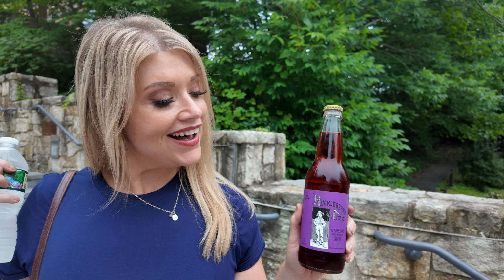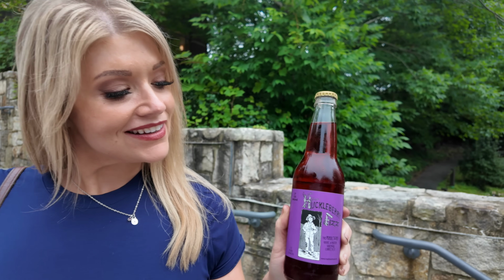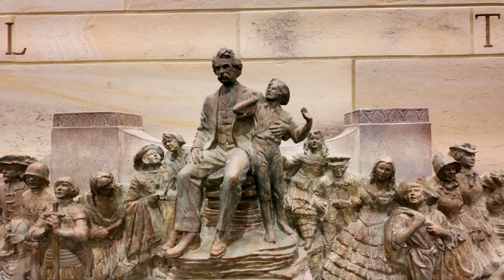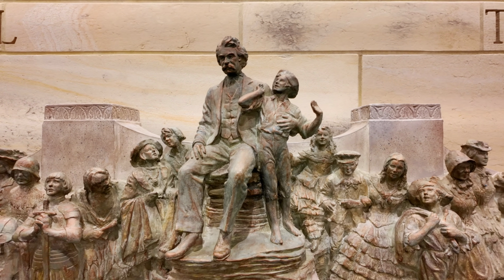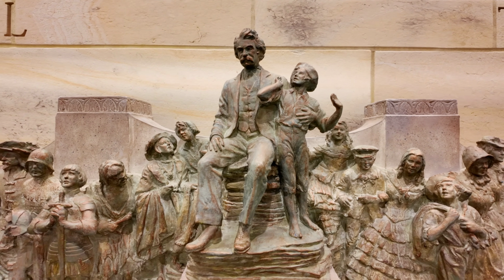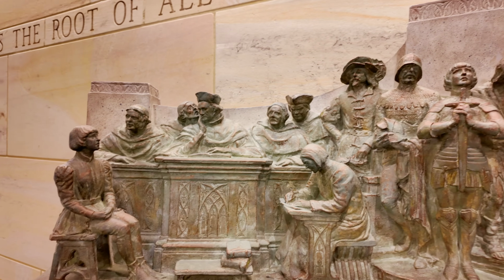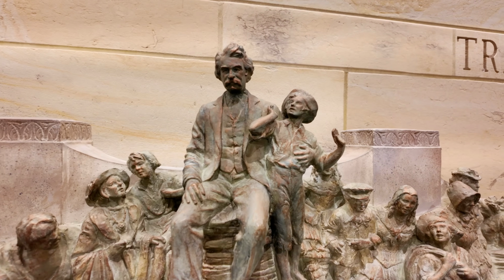We found out they do have a signature drink here called the Huckleberry Fizz, so we got that to try. I hope you all enjoyed our day here at the museum. We'll leave it with this wonderful statue depicting all of the writing of Mark Twain and the characters from his stories, including him and Tom Sawyer.